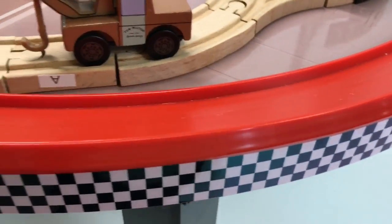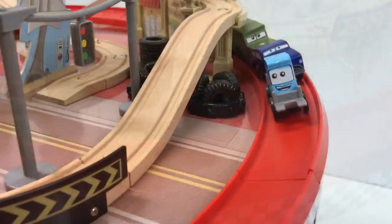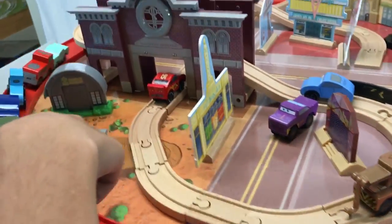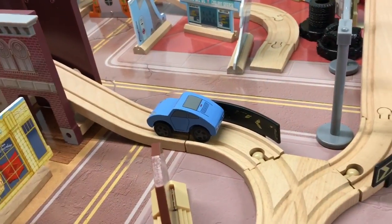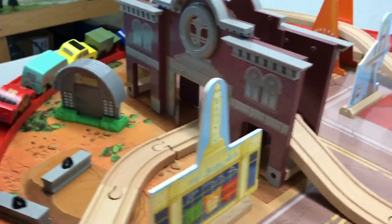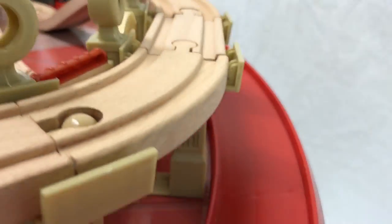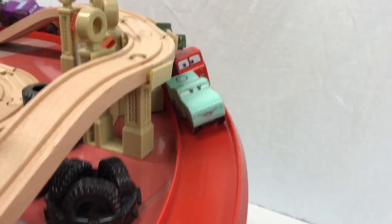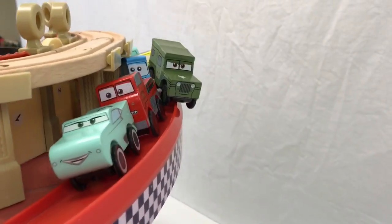Hey! Hey, Timmy! I wonder how the motorized train would work on here. Oh, we got more. How many can you push? Oh, it fell off. There goes some more falling off. Oh, just like 18.